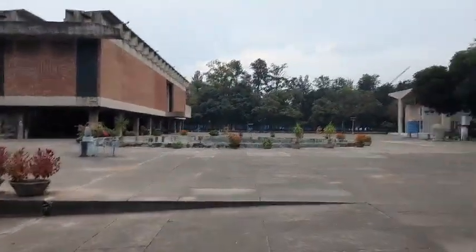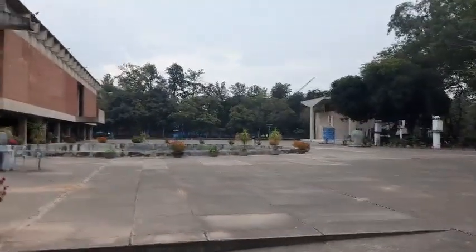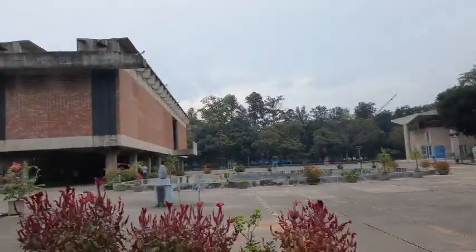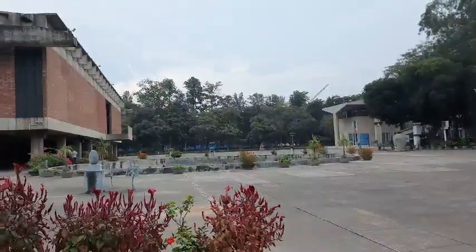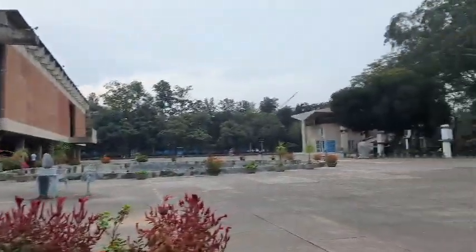So I'm saying goodbye to this place now, and the time is also over. It's 4:45 now. Just have another glimpse of these two places, these two museums. One is the art museum in front of you, and another one is the architecture museum.